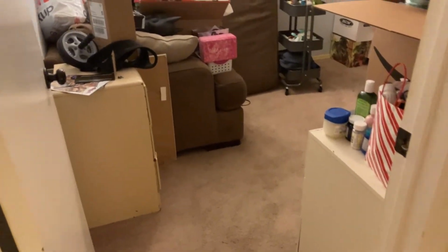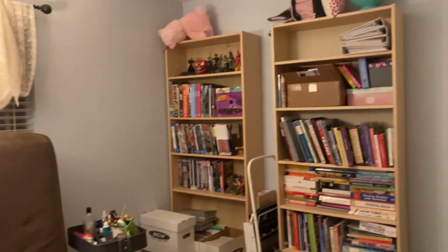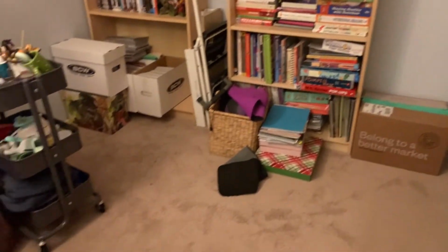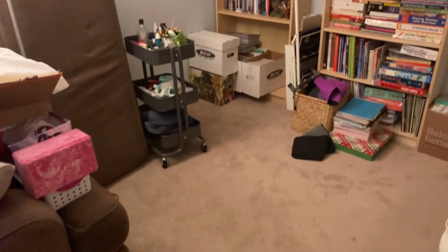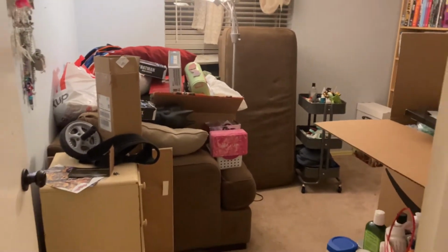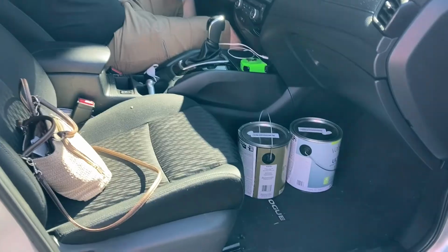This is the future comic book room. And this is where the bookshelves are now. My books are temporarily on this shelf just to get them out of the way. And then everything that's in the craft room is going to have to fit into this space. So not really looking forward to that part of pulling everything out and piling it up, but it's a necessary evil.